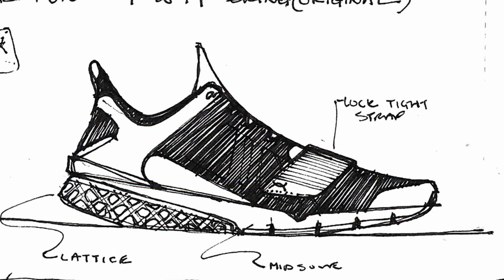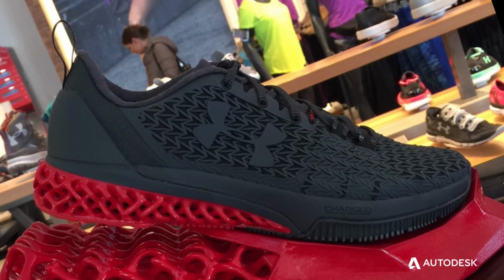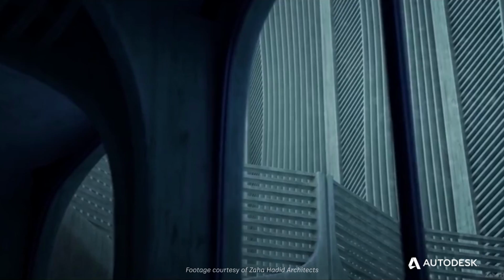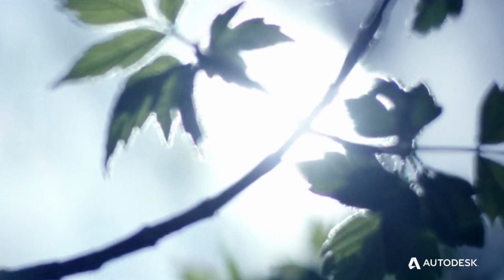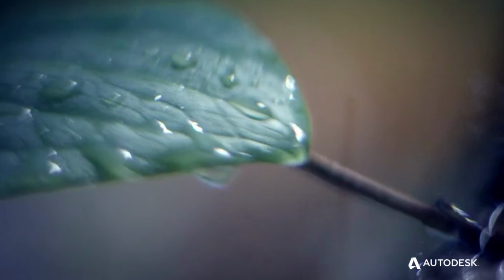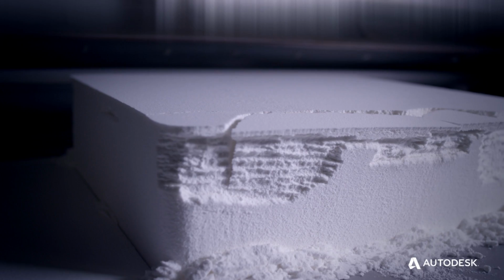I'm passionate about making things go from a napkin sketch to the product on the shelf. The architect actually was inspired by two things: man-made objects and natural organic shapes. With 3D printing, we could really innovate the future of footwear technology.